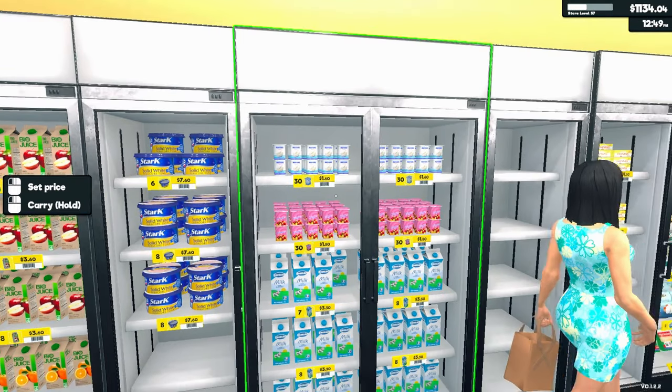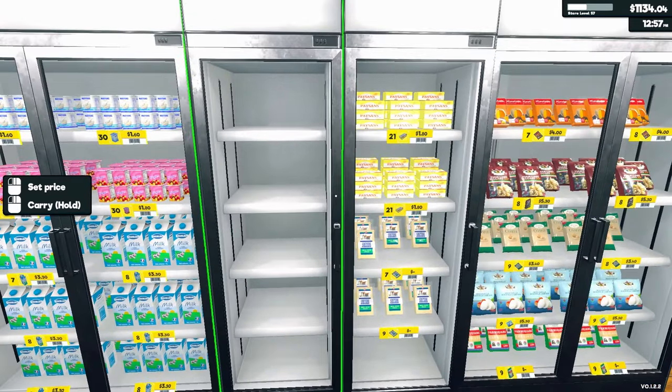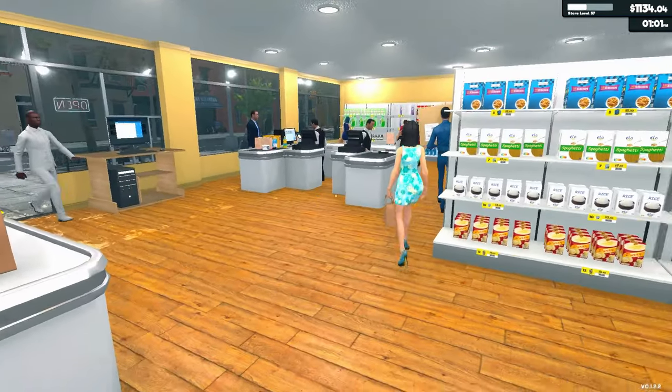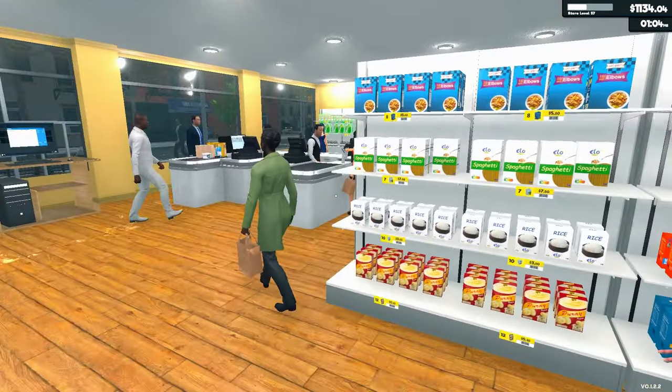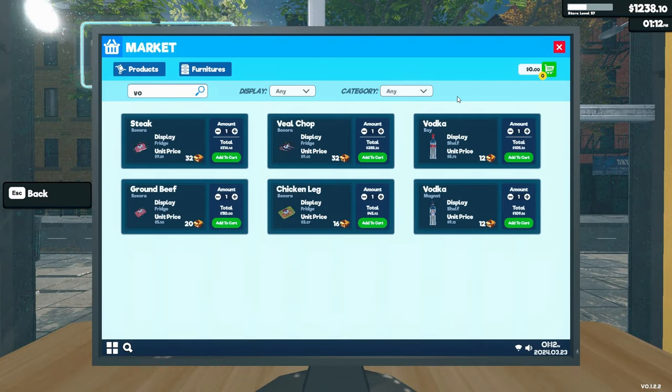Open six. I do love natural yogurt, though. Eat it with just some, how do you say that, muesli? And some bananas and things like that.